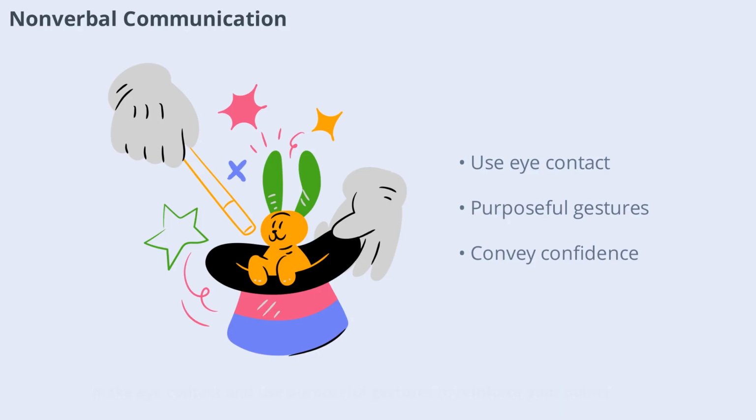Stand tall, make eye contact, and use purposeful gestures to reinforce your points. Avoid distracting movements or fidgeting. Positive nonverbal communication conveys confidence and helps build a connection with your audience, making your presentation more persuasive.